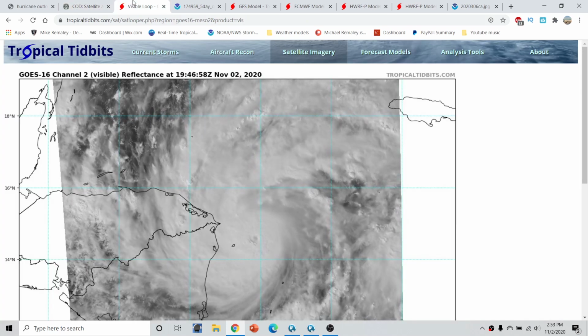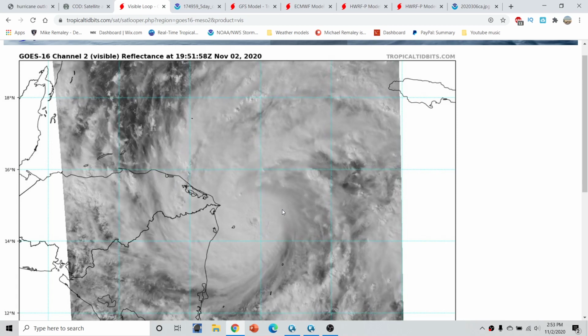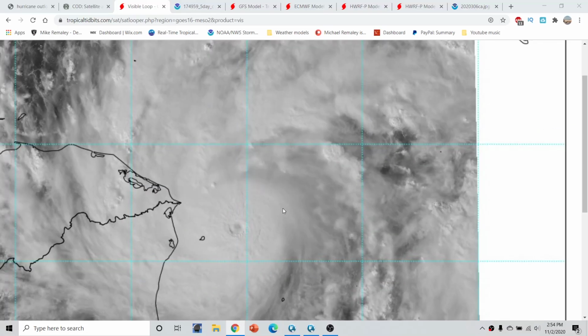Now, if we take a closer look at the visible satellite loop here, we can see that Eta today has been surrounded with a nice low-level eye feature here. Very deep convective banding on all sides, basically a closed eye wall that recon found from very early this morning. We have another plane that is heading in now, which will be there in approximately 3 hours or so. But you can really see that we've had this very deep convective banding today, and this has led to the appearance of a low level eye feature. And we also have very abundant lightning near the eye wall structure here.